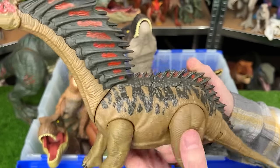Next up, we've got another bright orange T-Rex with the brown top. This figure is fully adjustable throughout its body and it's got the chomp button at the top of its head.